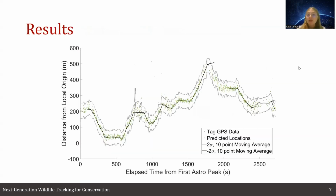So taking a look at those results a little bit closer, this scatter plot displays the ground truth. That's the black line in the middle. That's our GPS data for the tag. The green dots are our predictions for the locations of the tag over time. And then the gray lines that you see on the outside are 2 standard deviations on the residual set.